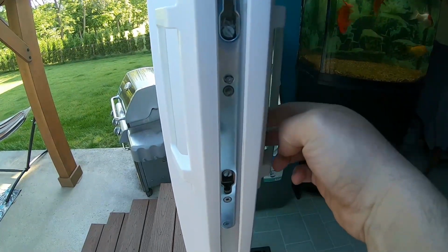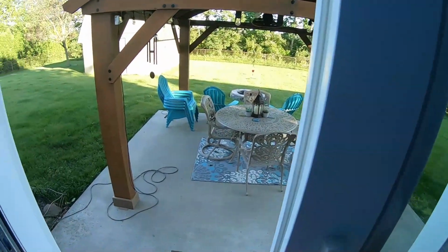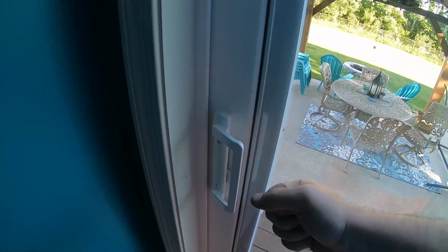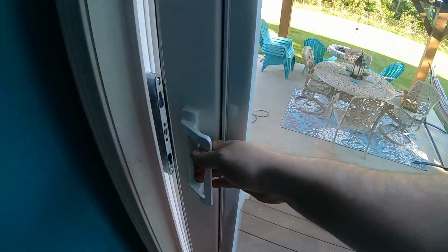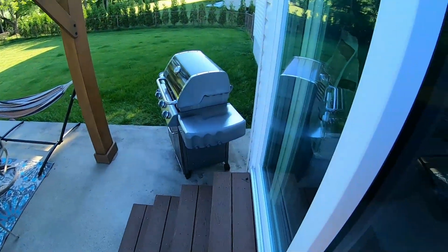These do not lock when the door is open. You need to actually close the door and then lock, and it's solid. It's not like the old ones where you used to be able to shake them around and jostle them around and they wouldn't lock. And there's the locking mechanism in a frame. Again, it has a bunch of stuff in there from when the holes were drilled for everything.